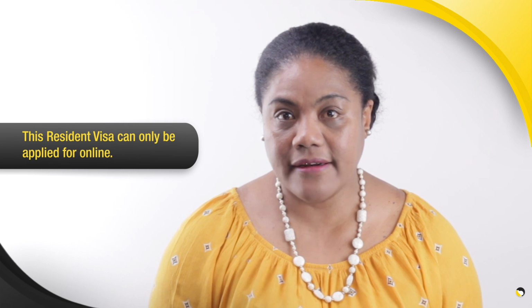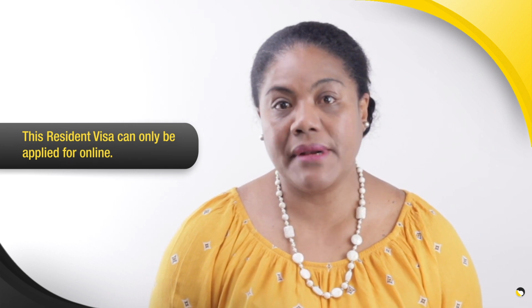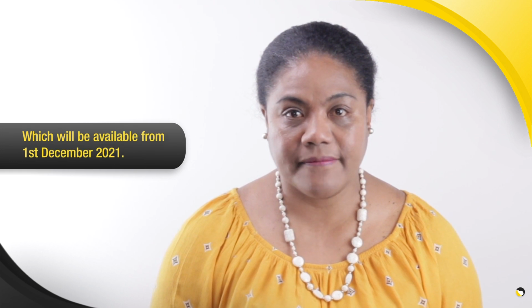This resident visa can only be applied for online, and the online application form is going to be available from the 1st of December. If you are eligible to apply from the 1st of December, you must use your expression of interest reference number or your residence application number in your new application. Your application number must not be shared with anyone else because it can be used only once.